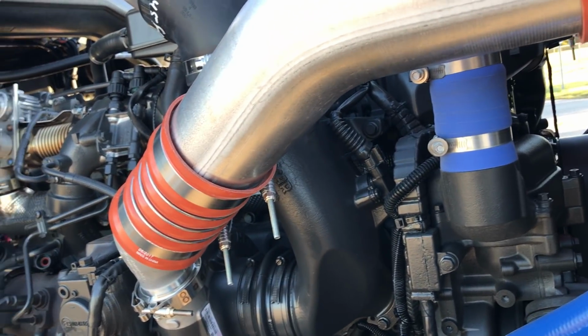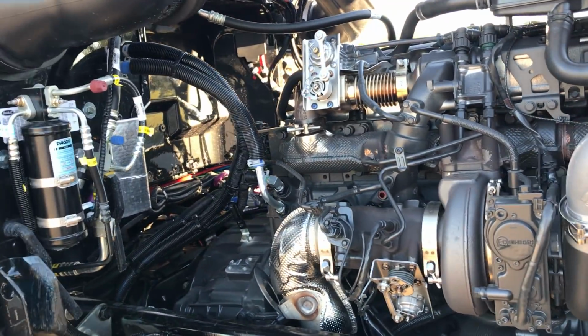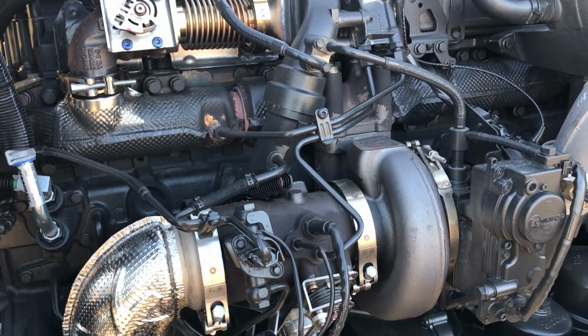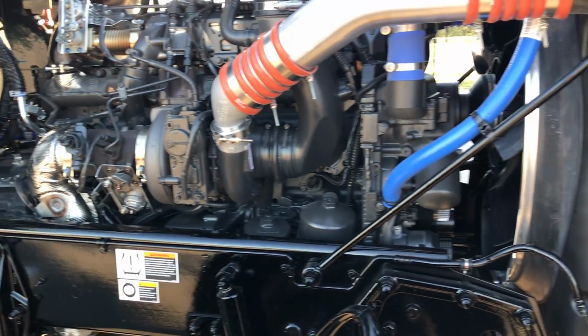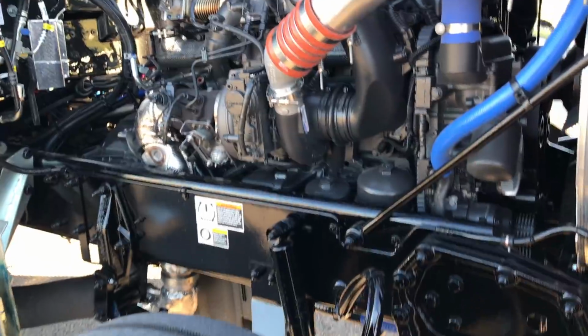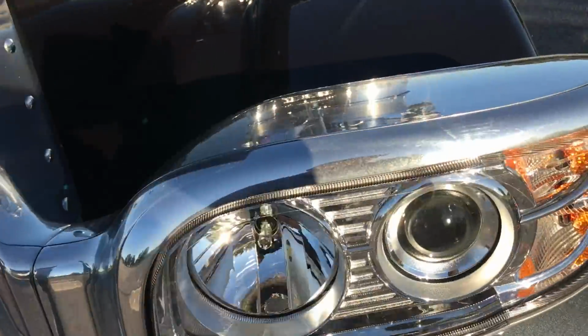For a lot of you that aren't familiar with the PACCAR engine, in a nutshell, this is the DAF brand engine from Europe. PACCAR bought all their technology, brought it over here, and Cummins helped adapt all the emissions to it, or the US emissions. And in a nutshell, that's a PACCAR.